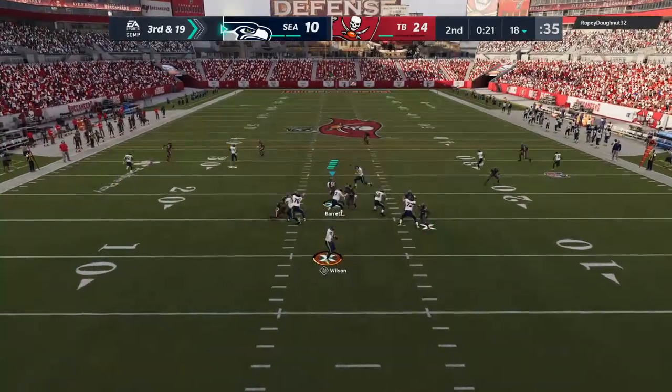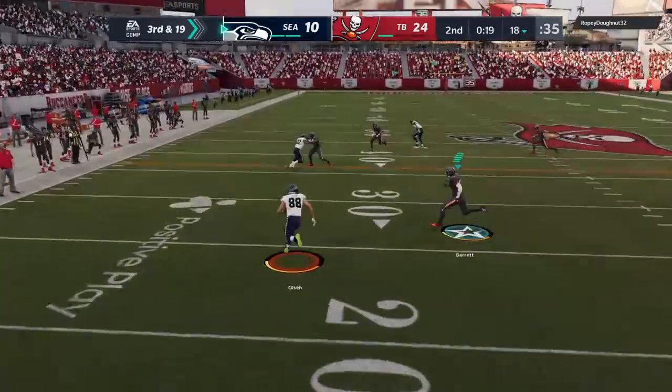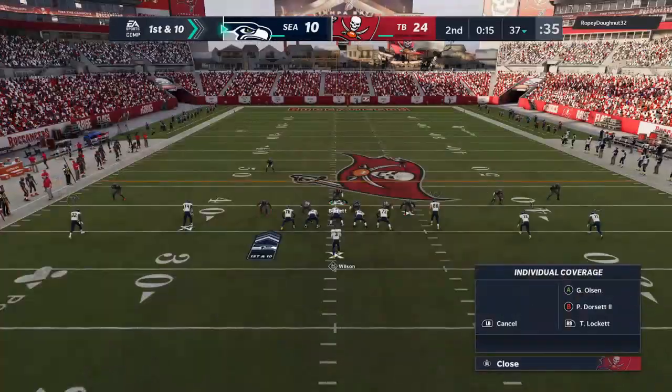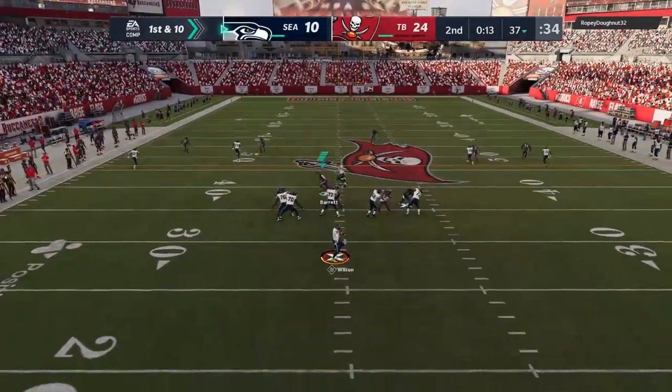He scores 7 here, gets any points. I gotta stop him, but he also gets the ball at half, so he doesn't even have to score. Has a nice little flat route or drag, get some yards.